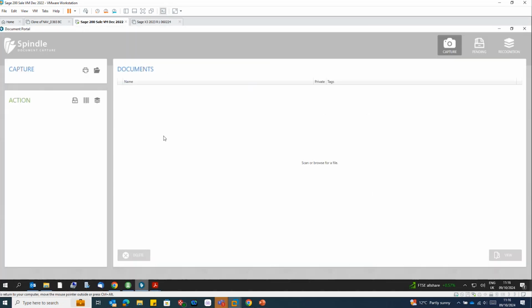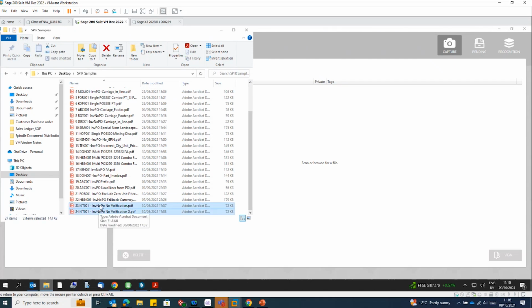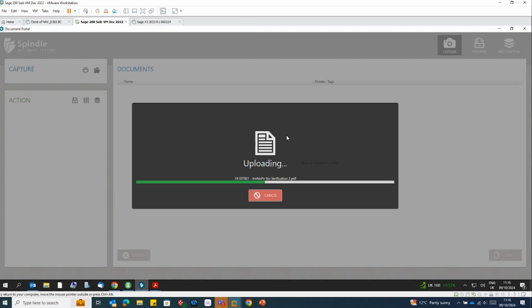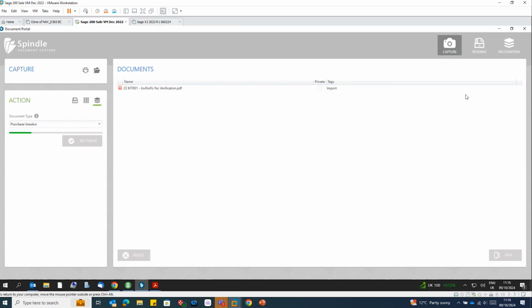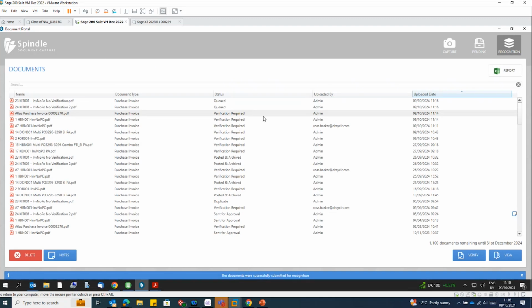Now, I'm just going to capture these invoices so we can see them being processed in a live setting. So I'm just going to grab them from a file location. As we've already said, we could have captured them from an email that's been received, or they may well have automatically been emailed into the portal. Now, upon receiving them, I'm going to click Recognize.